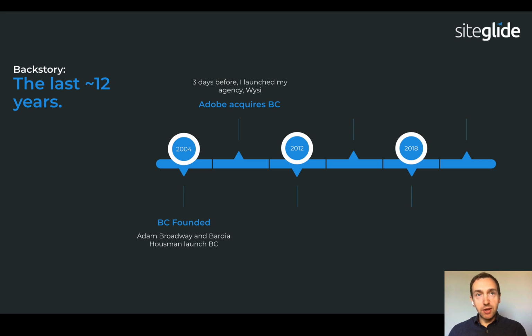So I evaluated every tool out there and finally decided that BC could give us the edge we were looking for. We set up our digital agency, Wysi, partnered with BC, and then 3 days later, the Adobe acquisition was announced. So Wysi spent the next 3 years leapfrogging its competitors, and it became clear how valuable the technology was, but that there were still some key limitations that led us to set up Siteglide. Siteglide took the BC architecture and made it more powerful, more flexible, but there were still some fundamental limitations that, to overcome, we knew I had to replace BC.